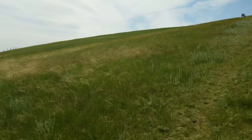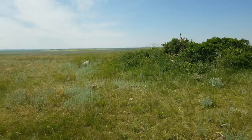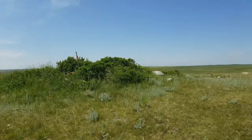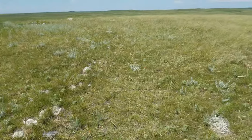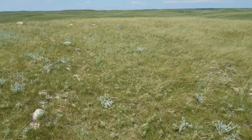Okay, heading up here. And there's the central cairn of the medicine wheel, kind of overgrown a bit. And if we look over here, you can see there's these two lines of rocks that kind of outline an outer circle around the central cairn.